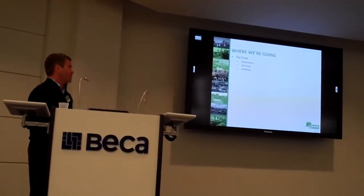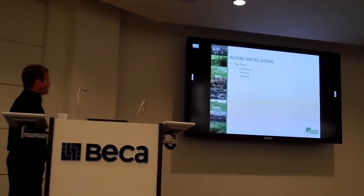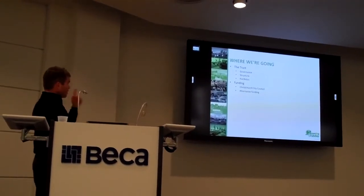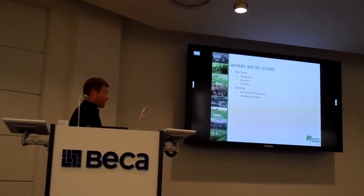And the money turns up in the structure. So we're dealing with that at the moment. And I think we're doing it quite well, but it's still a work in progress. Portfolios. Funding. As I mentioned, City Council have dialed in, and they've been generous.